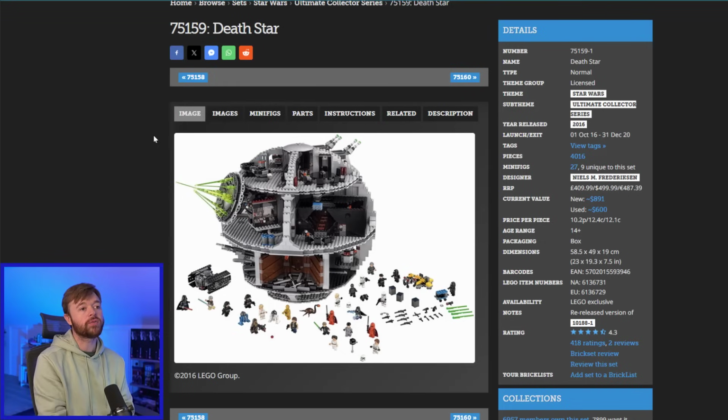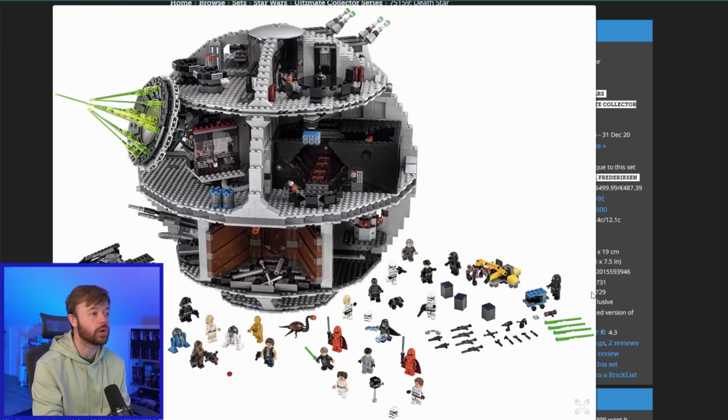Now let's look at the next one. It is the Death Star. This is 75159, retired at the end of 2020 with 4,016 pieces. This was a big step up in terms of value and scale. This was a $500 set. Now 9 of these minifigures were unique, 27 minifigs in total. Absolutely phenomenal set. Just so much playability in this one, and so many of the iconic scenes that you remember from the movies are included here in the Death Star.